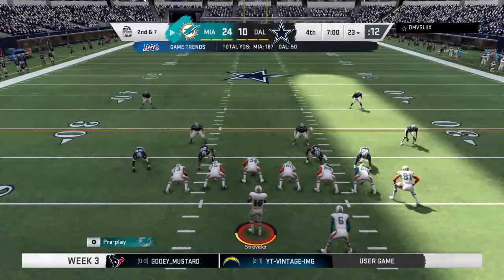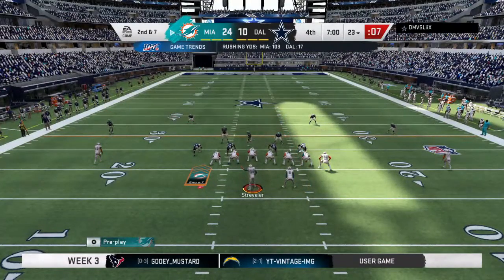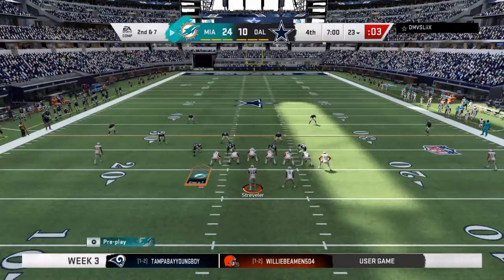Now 2nd and 7 from the 23. 55 to Mike. We ain't giving up nothing. Chopper! Shoot.